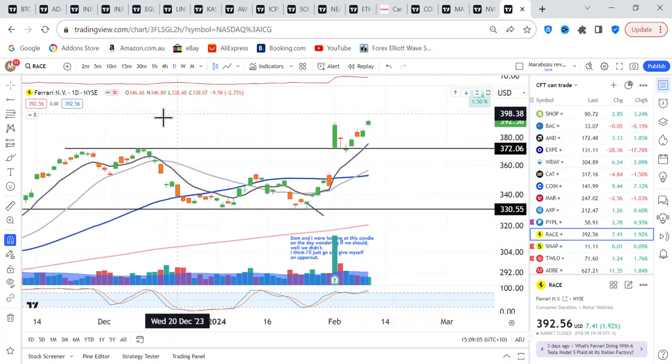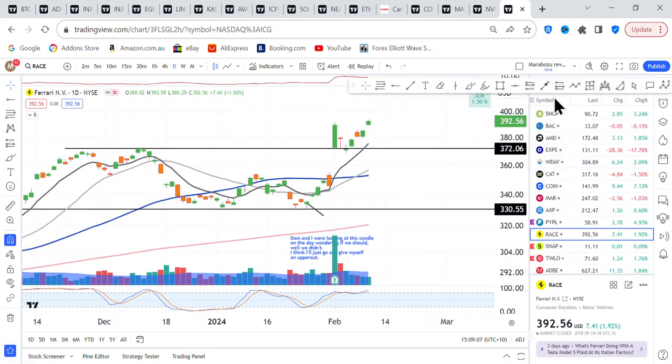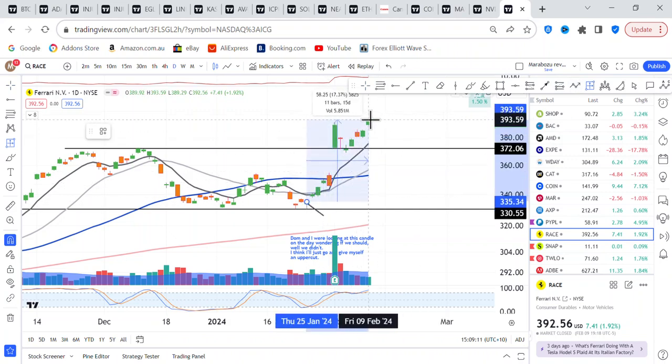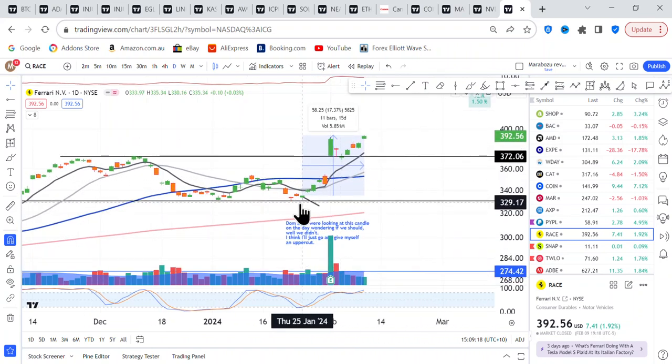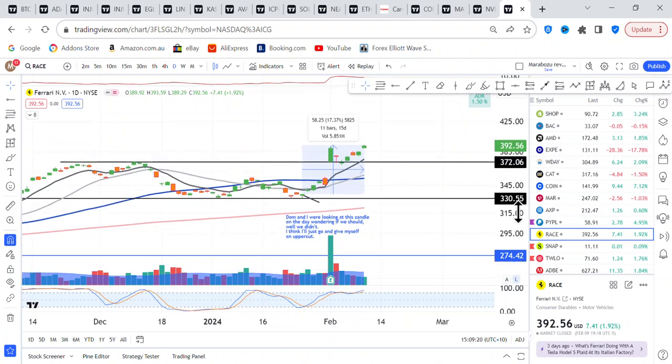So let's have a look at what sort of percentage that is. If we were buying there, what's the percentage now? It's only 17%, but I would have been happy with 17%, risking 1%, 2%, whatever, for 17. Yep, I'd be happy with that.